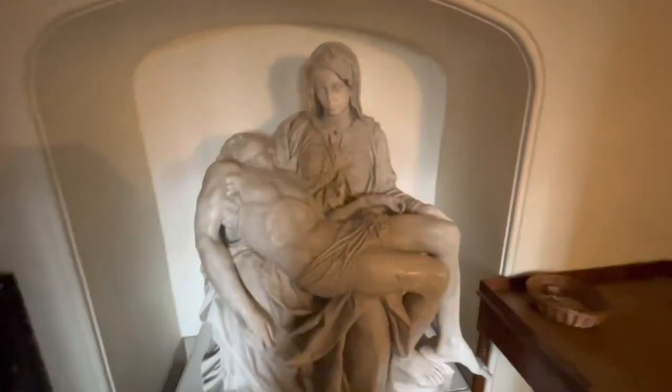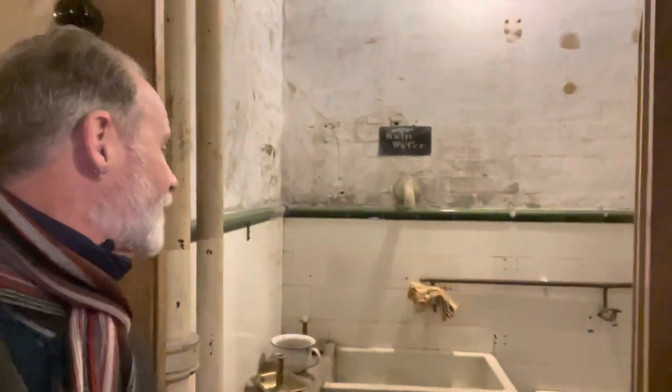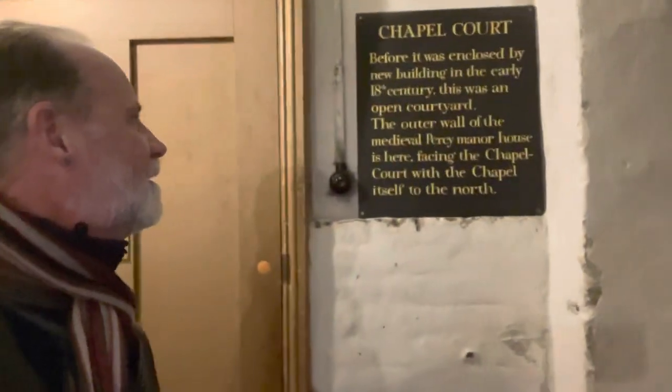Like La Pietà. The pity, right? The sorrow, it's a money box. This external wall from the chapel shows kind of what's inside here. Rainwater pipe. And then the town water pipe. The medieval wall is enclosed now by the building. It might even be kind of that thing.